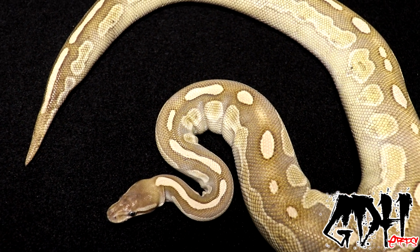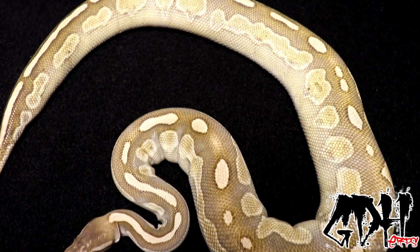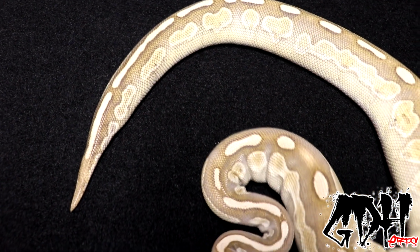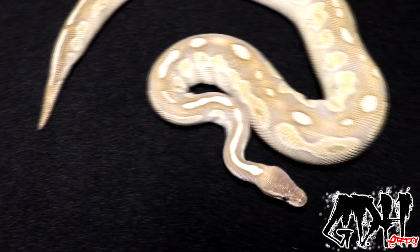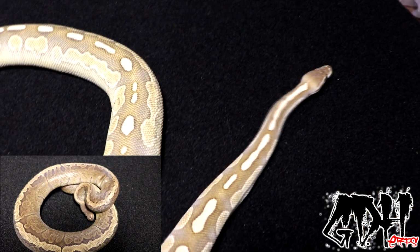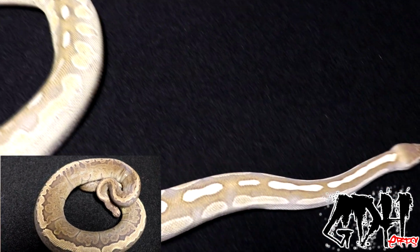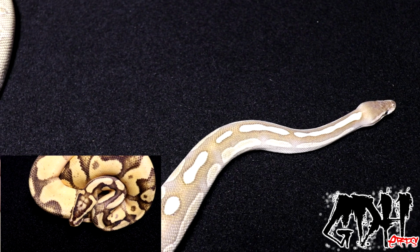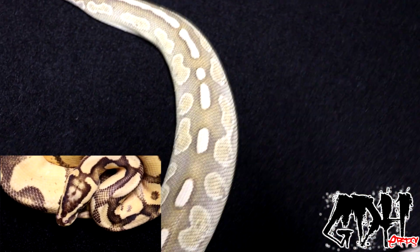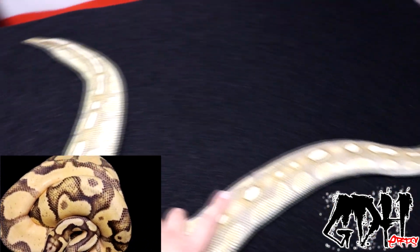She's a cinnamon lesser that I hatched out a few years ago. This is her first time breeding, and she's coming out of ovulation. She was bred to a GHI pinstripe, and early on in the season she was bred to the Firefly Enchi Yellow Belly. So lots of potential. You can still kind of see a little bit of the ovulation right here in this section. But she's coming out of it.